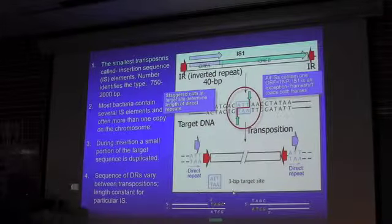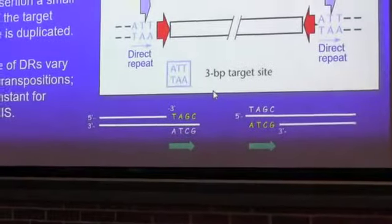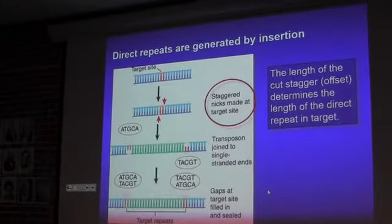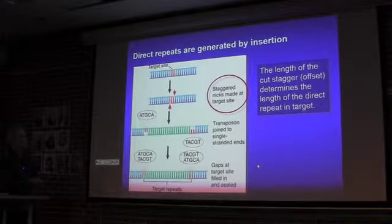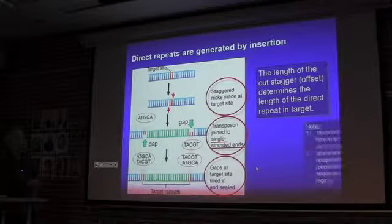Here you see the repair generating the direct repeat. So it looks like, okay, direct repeats. How many times do I need to get this across? Probably less than I have.